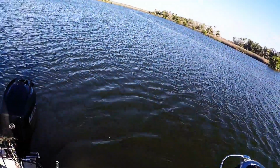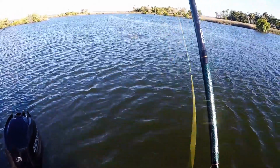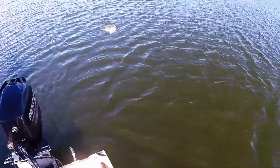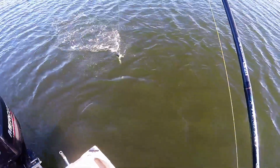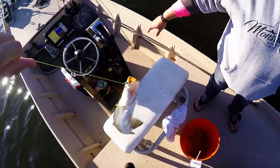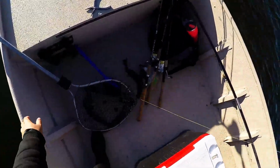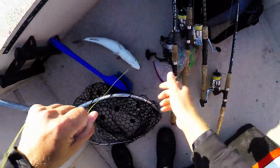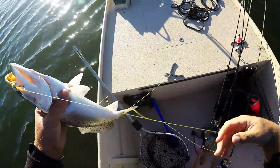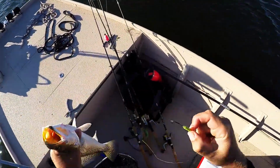On the whole time. That's another good one. That's a heavy one. That's a good one. That's 16 and a half. Makes me nervous, this boat. Well, we're going to get our limit now. A slow, slow bite, and then finally they all started eating all at once.